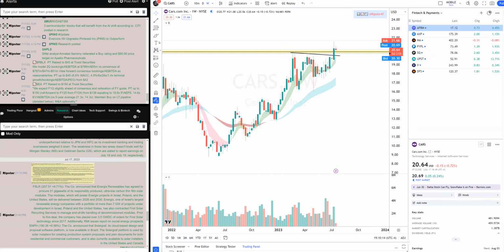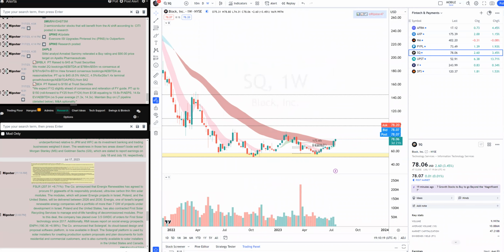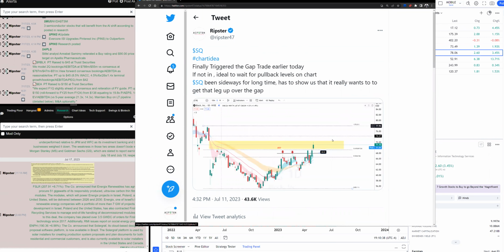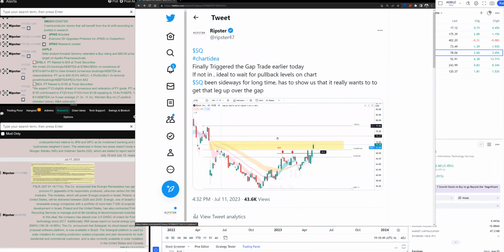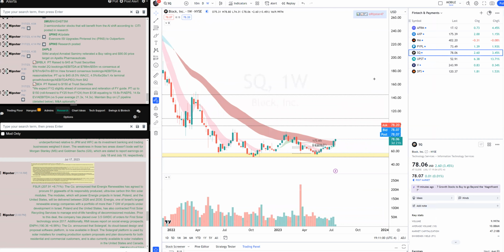Okay, I was looking at one more. Square. Let me show you the Square and why it was a good, successful idea. So here is our Square, right? I'm looking for my 80 target. What was the idea? The idea was first this breakout, which we discussed in one of the videos, and then into the gap trade. Once the gap fills, it holds, next leg up. Guess what? We got an SQ trade, right? Follow through within one week. Beautiful. So that was the rescue.